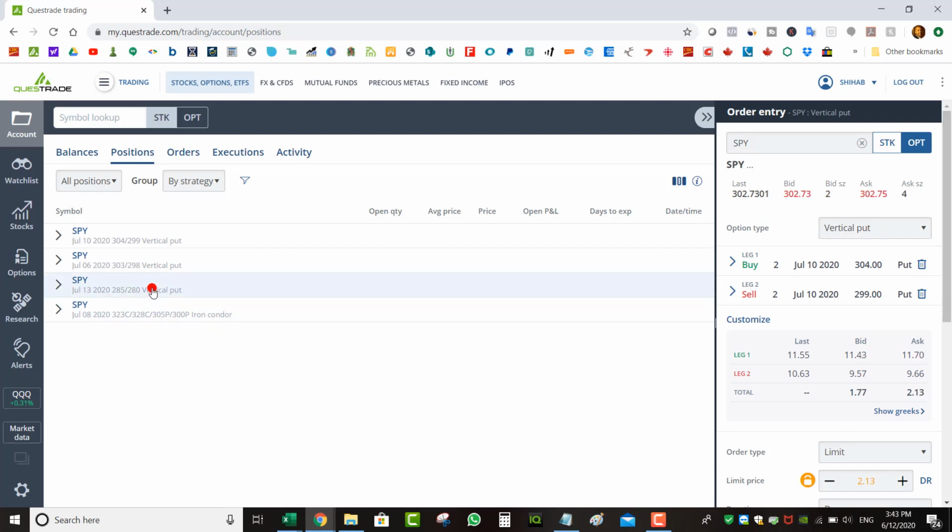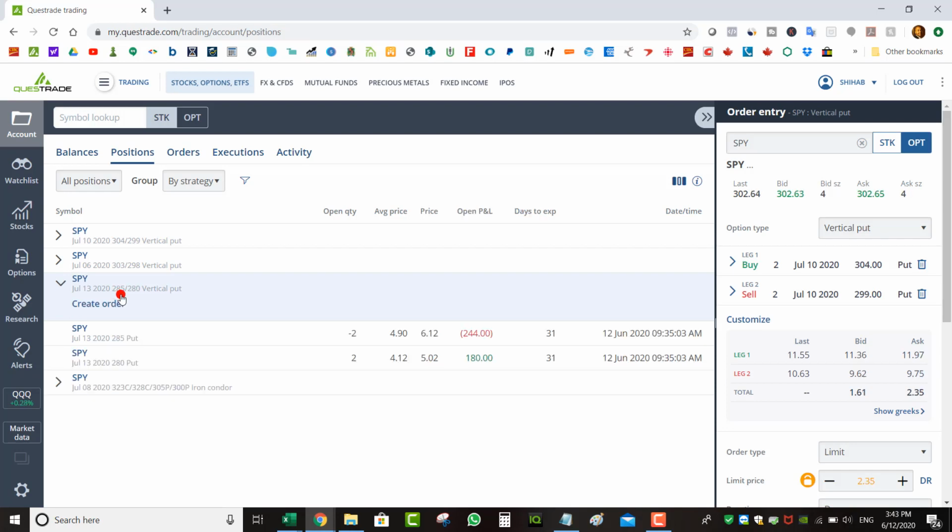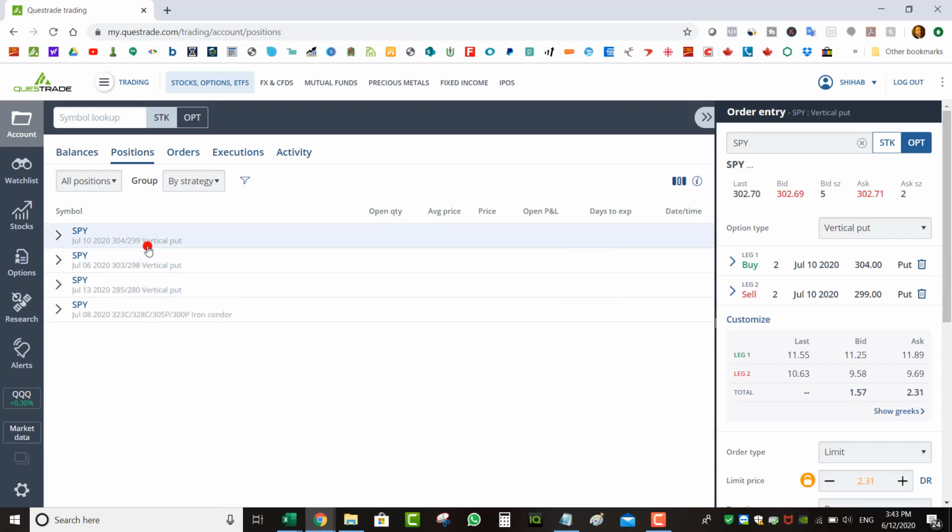And I sold a new put spread today, July 13 expiry, at a 285. As you can see, because the market fell, I was able to pick a strike that's much further. These ones have a 304, 305, 303 short strike. But this new one that I sold today has a 285 short strike. So this one becomes safer. Doesn't mean that it's a guaranteed winner, but it's definitely safer than the first 3 put spreads.